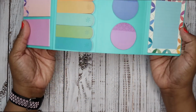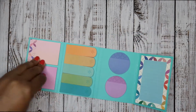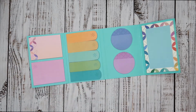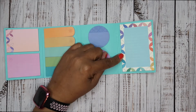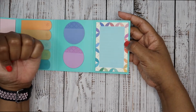Good for, of course, note making, pre-planning, all of that good stuff. So I'm thinking, oh wait, no, they go this way, and then these go that way, this way. Yeah, okay. I like this one because it has the lines, and I love to write on lines. I'm not a very big fan of dot grid, so the lines here are very, very good for me.